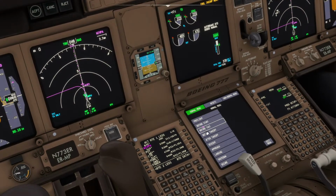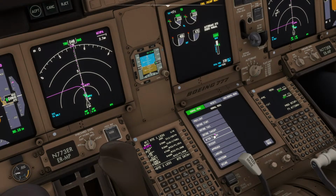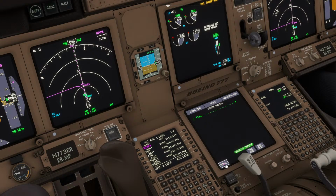So it's a good job that we came in here, so we spotted that. Anti-ice, controls, equipment, that's all done. And before takeoff checklist, flaps are done.